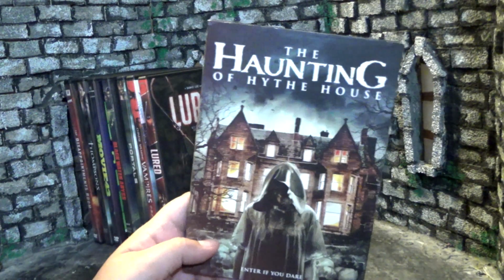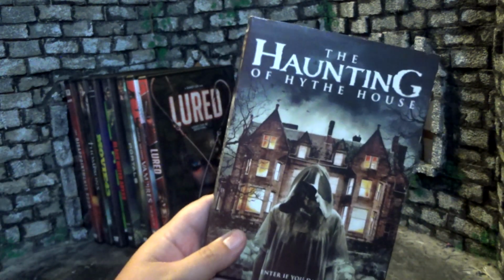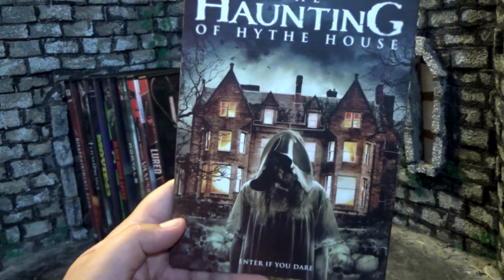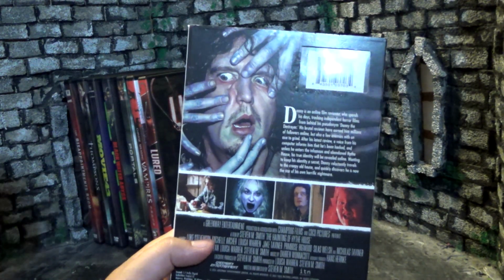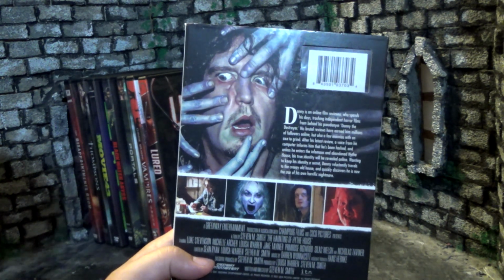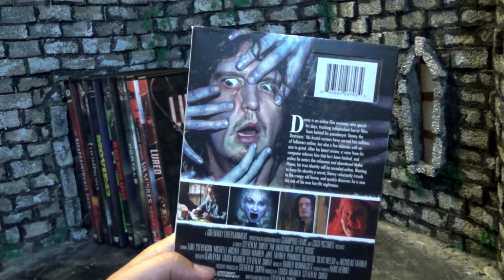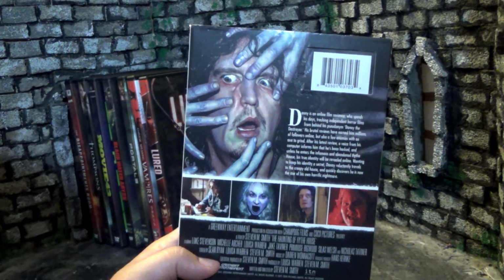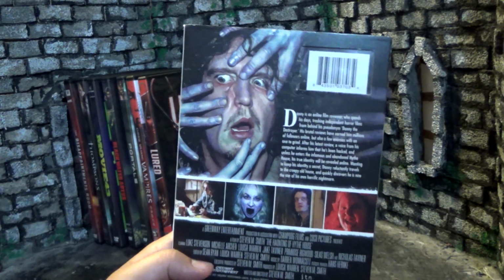And first off, we have The Haunting of Hythe House, and this actually does have a cardboard slipcase and a pretty fun cover with a ghost in front of its mansion there. And it talks about how there's this guy, Danny, and he's an online film reviewer that just trashes movies, but someone sends him a bit of blackmail and says that he'll reveal his real name unless he goes to the mysterious haunted Hythe house. An interesting enough setup.